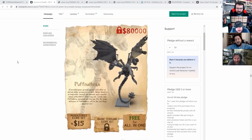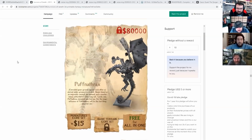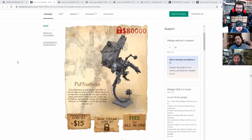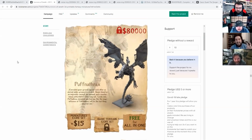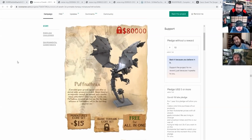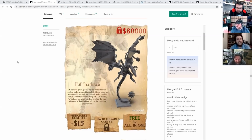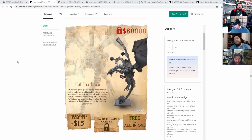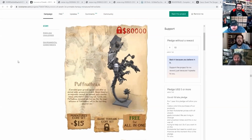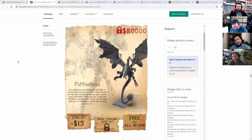Yeah. So at the time, obviously that's not been funded, but that is a massive steampunky, crazy dragon with rocket-powered wings and buzzsaws and claws and all sorts. So if you got that printed, did it up in some nice dry brushing with a bit of shade and everything on top of it, I think that would be absolutely fantastic.